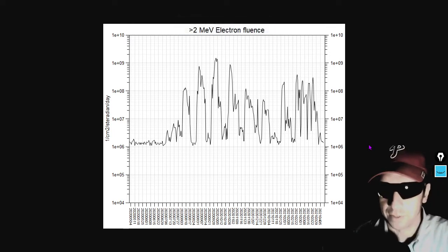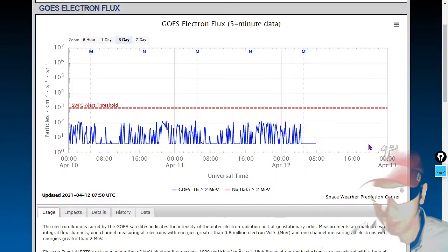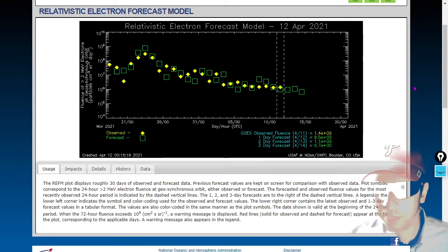And the next thing is the electron flux. So here's a 1-year chart of the electron flux, and we're at very low levels as we continue to see very low levels of electron flux, which will continue until after the incoming coronal hole wind stream. We may see a little uptick following the coronal mass ejection strike, but it should be pretty minor. Anyway, there's a 3-day chart as measured by the GOES 16. Here is the forecast model. The green boxes are the forecast, and the yellow diamonds are the observation.